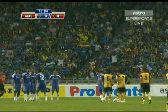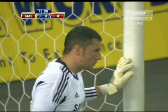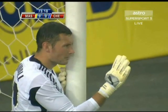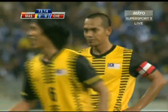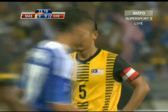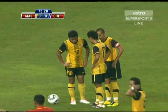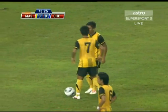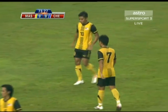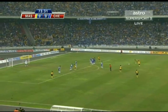Who do you think will take this one, Des? There isn't a specific set player out there, but if you listen to the crowd, there's a phrase, "We want goal," and it's ringing around the stadium. Noor Hafiz is the senior man. They might just roll it to the side for Noor Hafiz. They have planned something. Othman maybe, the young 17-year-old taking it.